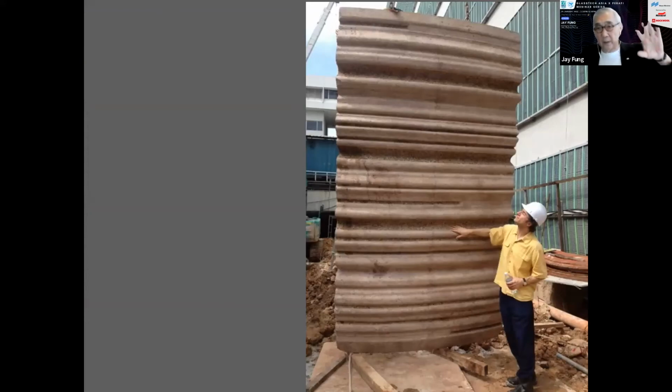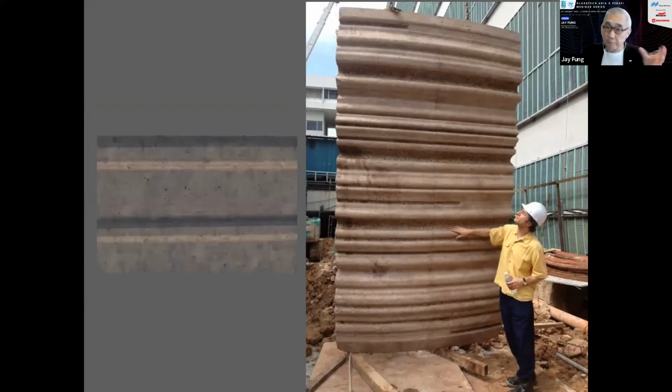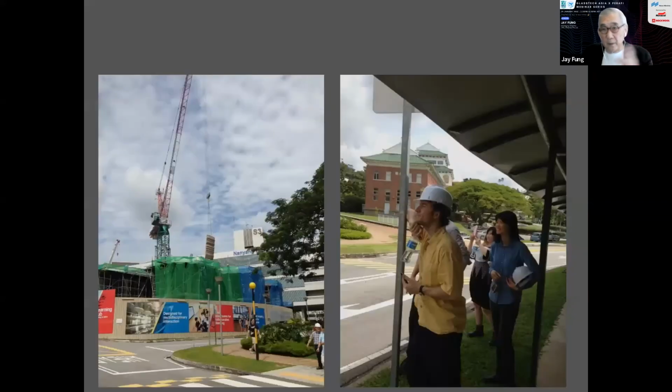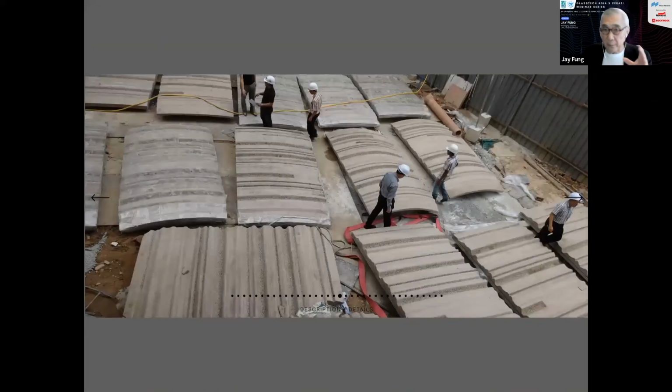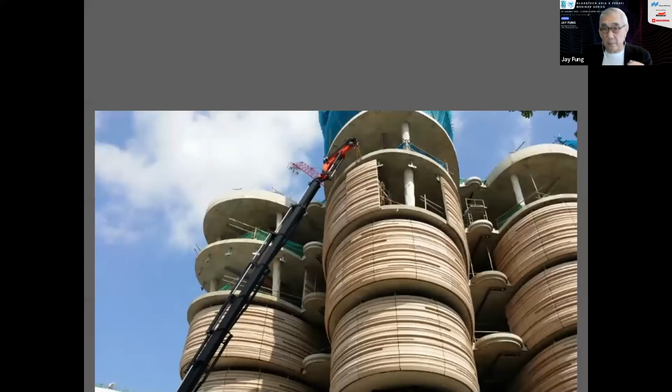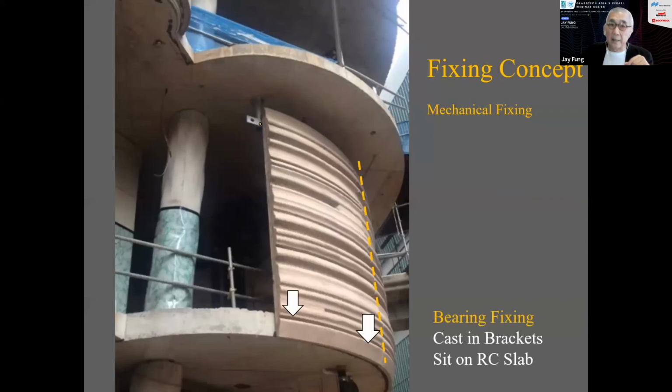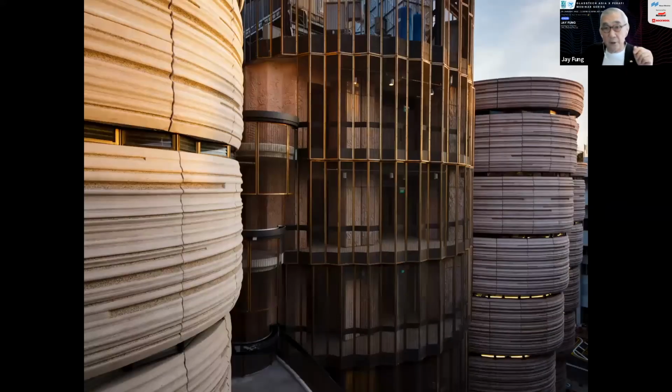So he looked at it up close, and actually, when you look at it, the color is very similar to the image that he had shown me before. And then he stood at a distance and viewed it, and he approved it and signed it off, and we produced them and installed them by mobile crane. And this is the fixing method. You have 2 points that sit on the slab, and then you have 2 points held at the top for restraint. And this is the finished project.